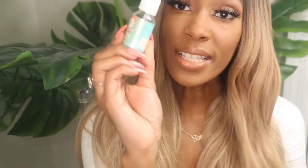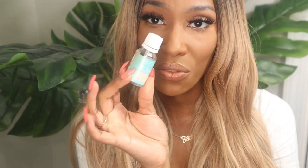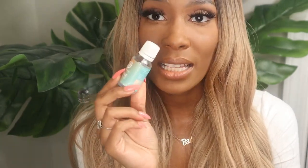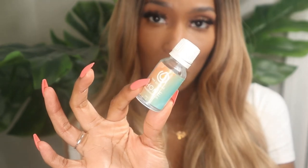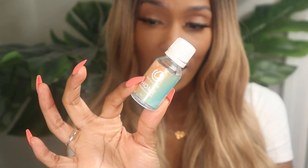And I just prefer oil. I think it lasts longer, and I love just how the smell lingers on my body versus just spray, okay? So this is the oil mix for Givenchy's Play Her. I think that's what it's called. It smells amazing. I love the spiciness to this one. But like I said, when I want something a little bit heavier, I go in with an oil fragrance, and I love it.